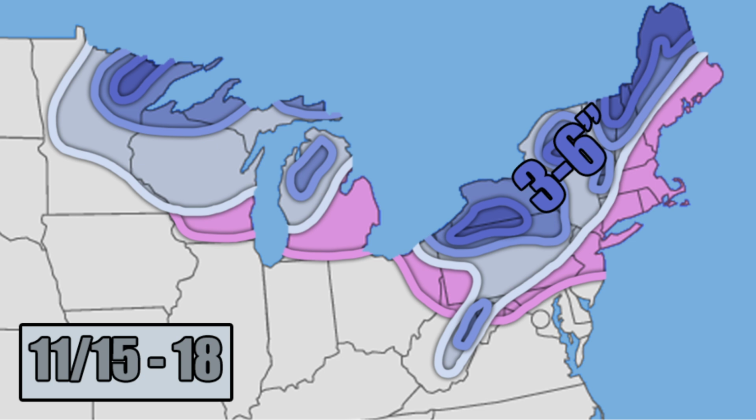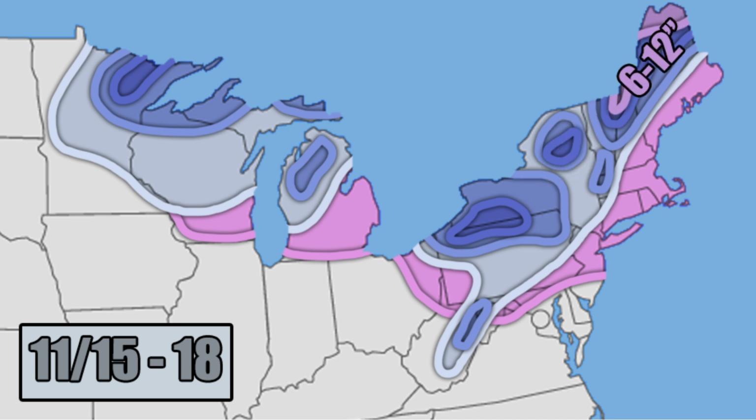And then also for northern New England, that's where you're probably going to be closer to 4, 5, or 6 inches. And some areas could even see closer to 6, 7, 8, maybe even 9 or 10 inches in parts of northern Maine, as well as northwesternmost New Hampshire and northeastern Vermont.